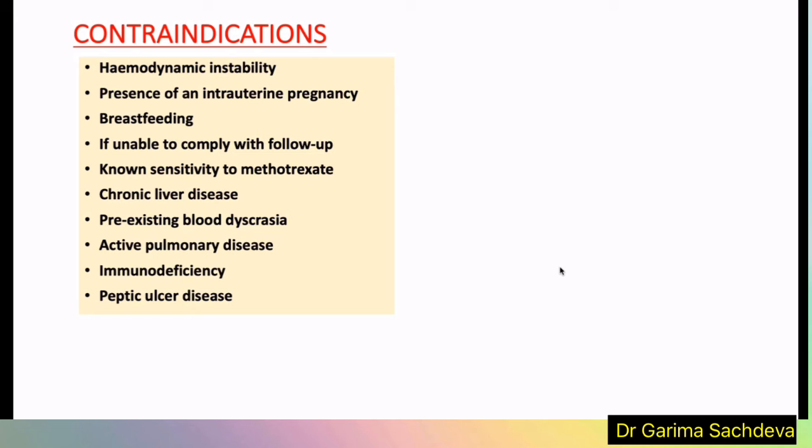When a female is breastfeeding, do we give KCL only at that time? No. Only in this case when there is a heterotopic pregnancy, where there is a sac in the uterus and there is an ectopic sac. In that case, if she's breastfeeding, then you should not give methotrexate. You should do surgery rather.